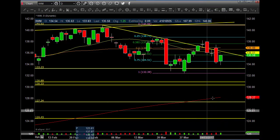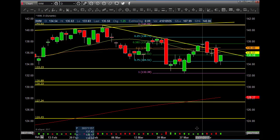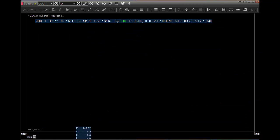Again, one day at a time, but I'm thinking down in this area first, then we'll see how it sets up, and then we'll try to calculate lower prices where this thing could possibly head. But right now, IWM's lagging the market a little bit, so that's talking to us, so just keep that in mind, but nothing wrong. One day at a time, jobs number tomorrow, we'll see what that brings.